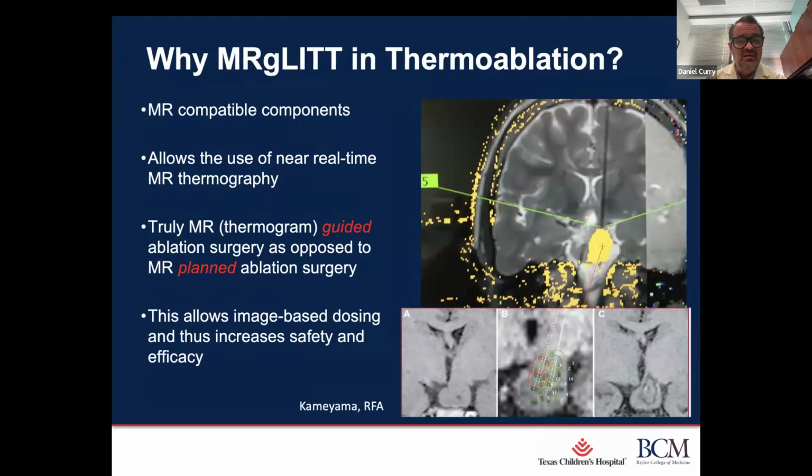And why LITT instead of other thermal ablations? Well, it's MR compatible components. And that's very important because it's this near real-time MR thermography that can really allow us to dose this treatment accurately and precisely. So it's really a truly MR guided approach as opposed to an MR planned one, as in the RF series.